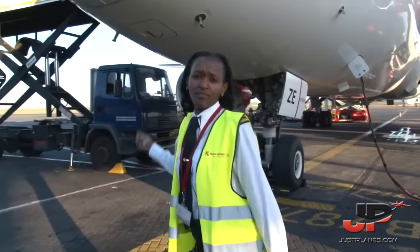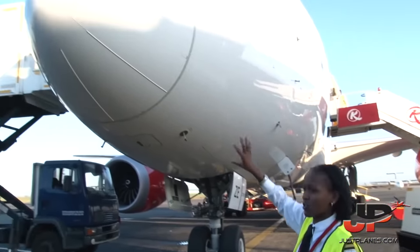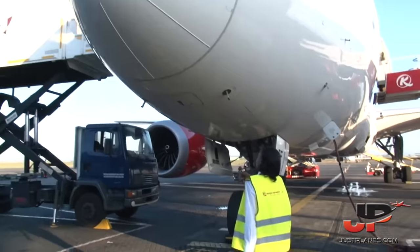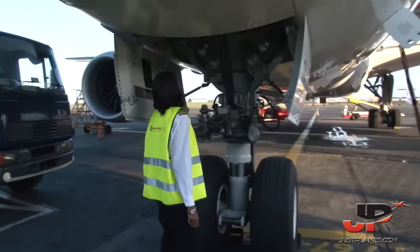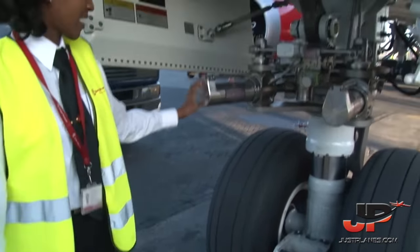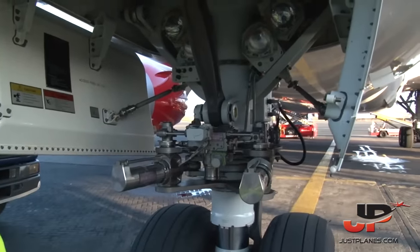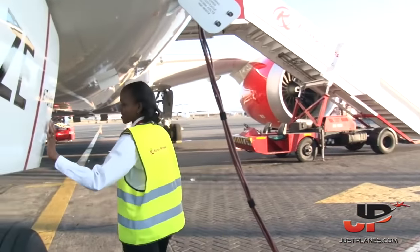We normally start the pre-flight around the nose area. We look at the nose cone. No damage, no visual sign that anything is wrong. The nose wheel well area is where we have the lines, the hydraulics, and the gear. We look at the tire condition, the wear. The nose gear doors should be in place, not moving.